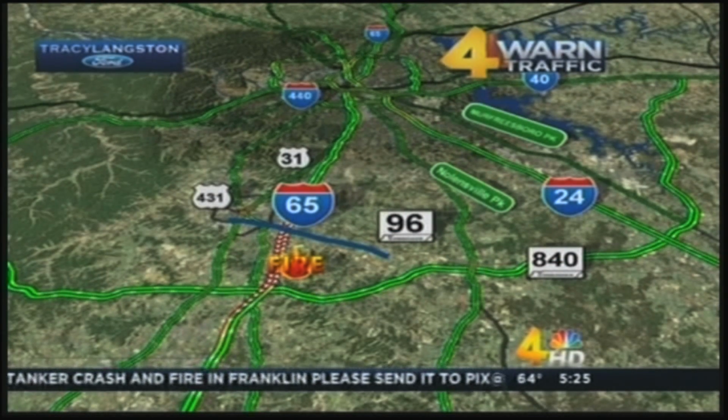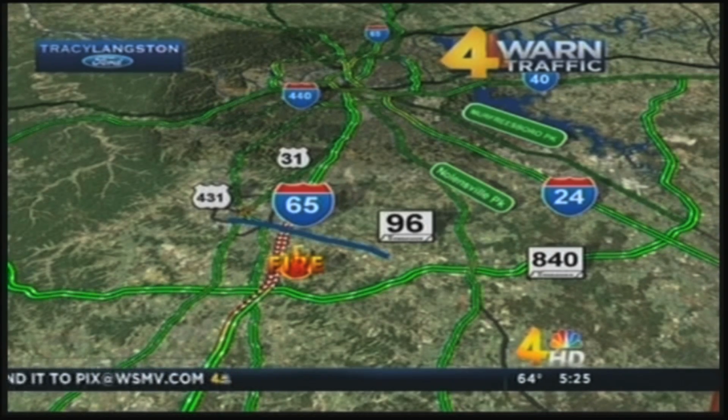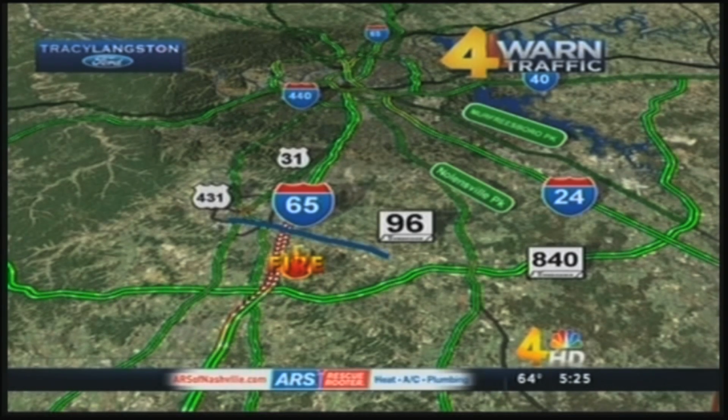Right now, taking a look at the map, 65 just north of 840 is where that fire is. Crews are actually letting you get on 840. So if you're south of that area, Spring Hill, Thompson Station, you can jump on 840, head out west and catch 431 to head up north. Then you get on Highway 96 to make your way back over to the interstate and up into Nashville.